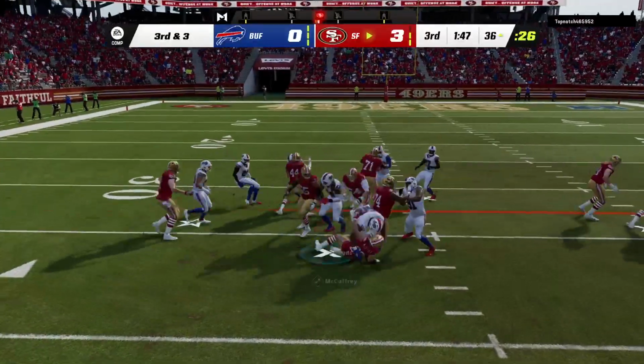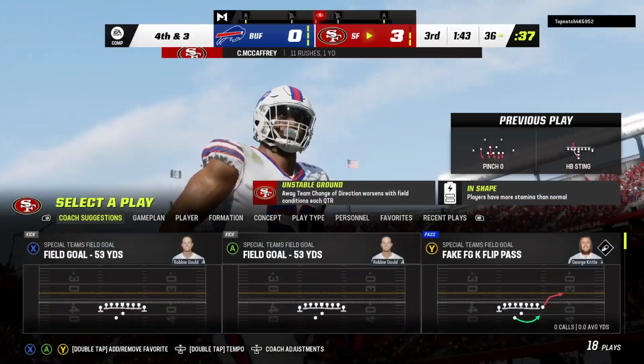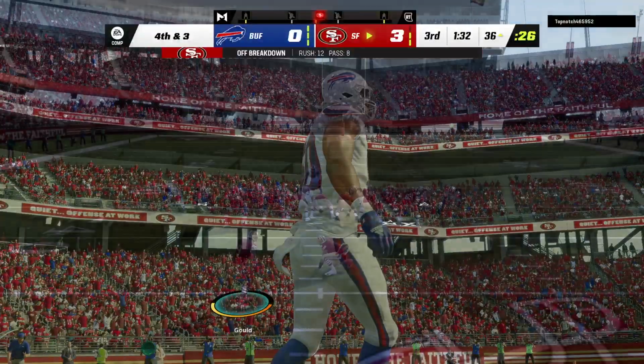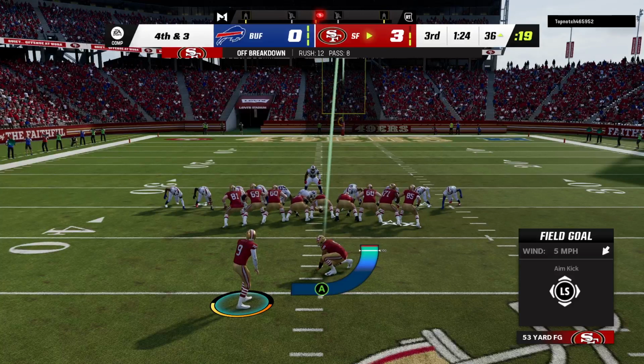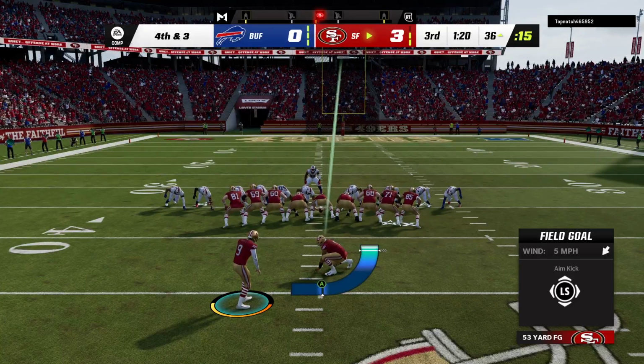They'll try and pick it up with McCaffrey. He's not going to get there. That won't even be close. It was blown up in the backfield. That'll make it 4th down after a loss of 1. Robbie Gould on now to try the field goal. From the left hash, this from 53 yards out.